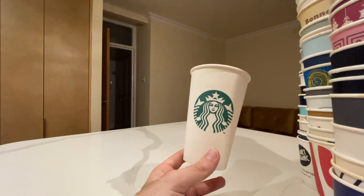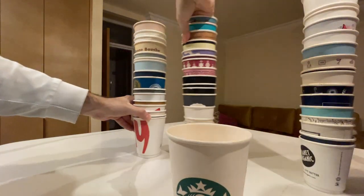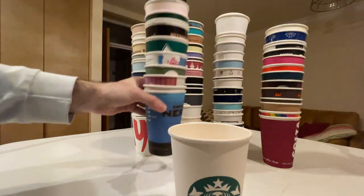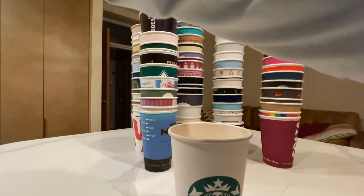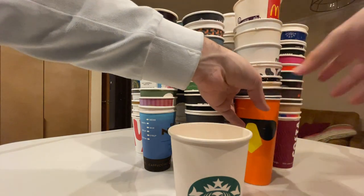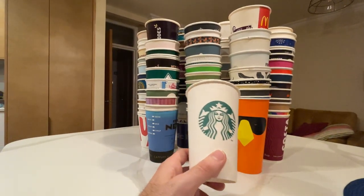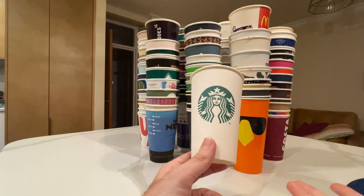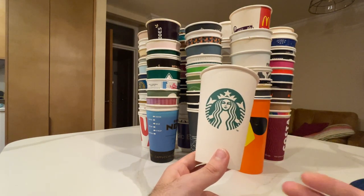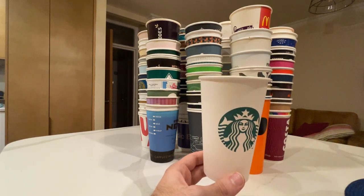Ah, yes, Starbucks. So what can I say about Starbucks? All of these brands right here produce coffee, and none of them have a distinct smell and distinct taste, as does Starbucks. I don't know why this happens. I don't know what they put in their coffee, what's special about it, but the moment you enter their shop, the moment you try their coffee, you know it's Starbucks. I don't know what they're doing with their coffee.